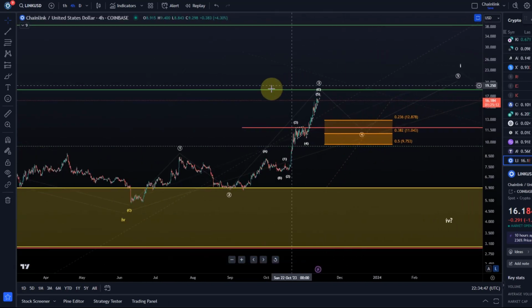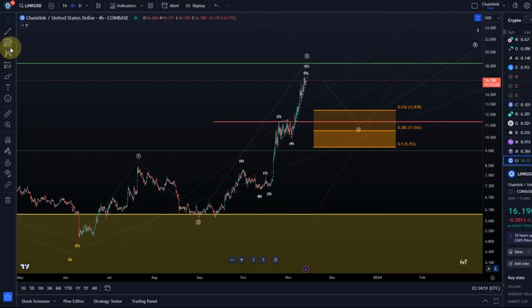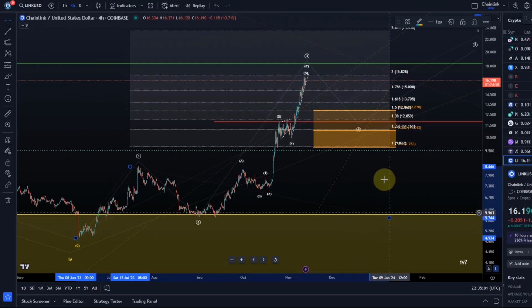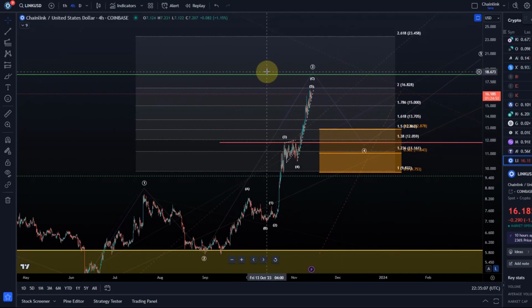Maybe it's worth exploring the next Fibonacci extension levels as well, now that LINK has reached nearly the next Fibonacci, the next structural resistance level. So what we can do, we take the length of the wave 1, we go to the low of the wave 2, and then we can see that LINK has nearly reached here that $16.80 level. I think I talked about that in previous videos. It's the 200% Fibonacci extension.